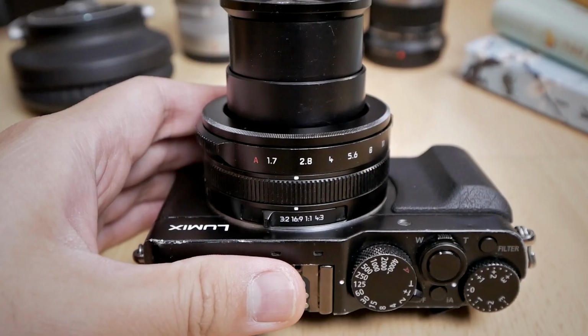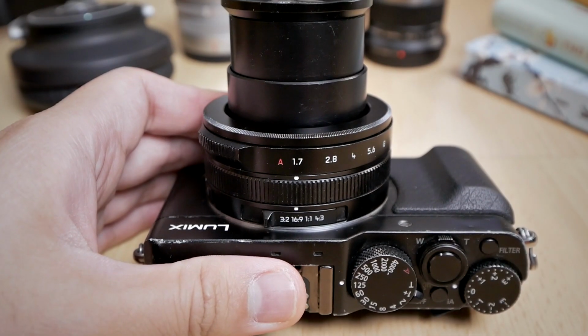Another benefit of using the LX100 is that at its widest zoom range, which is equivalent to about 24mm in full frame, you can go down all the way to f1.7 aperture, which means better low light performance potentially when compared to the f2.8 aperture of this lens, and also a little bit better background blur if necessary.